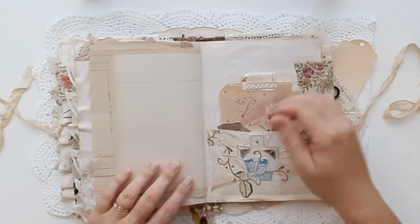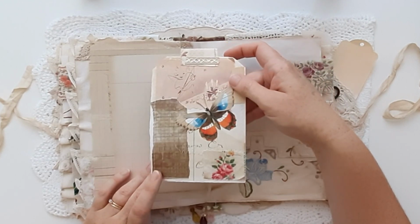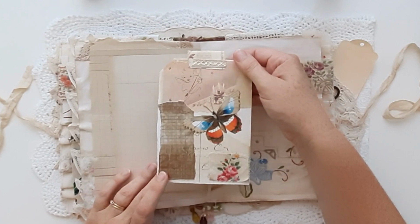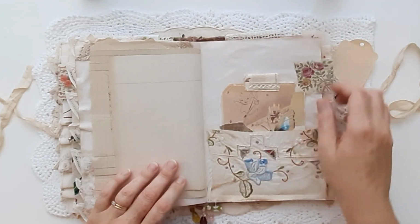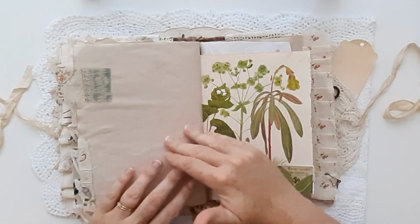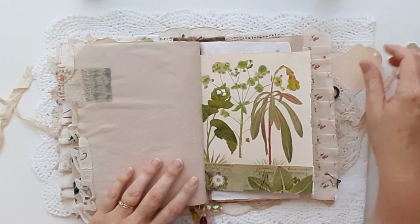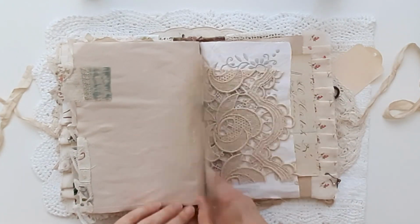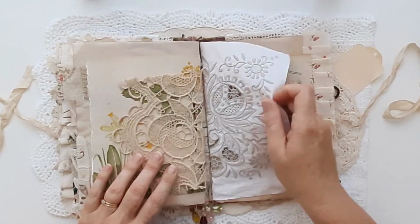And antique papers, another collaged tag with a butterfly scrap, a little angel there from a vintage magazine tucked in. You can sort of see through the holes there. Nice little tab at the top there, and another pocket from book page. I just fold the bottom of the book page up and then glue it. And going into the next signature.